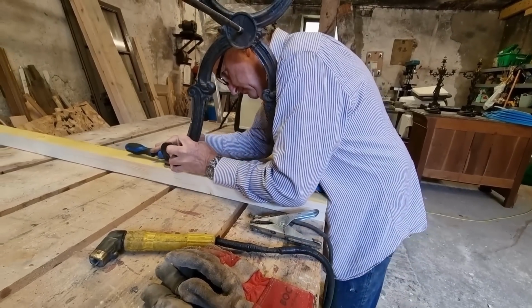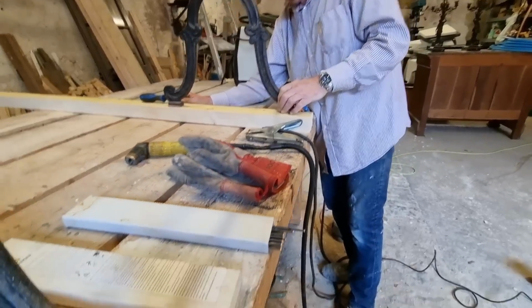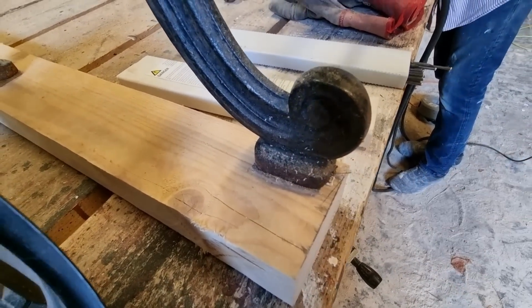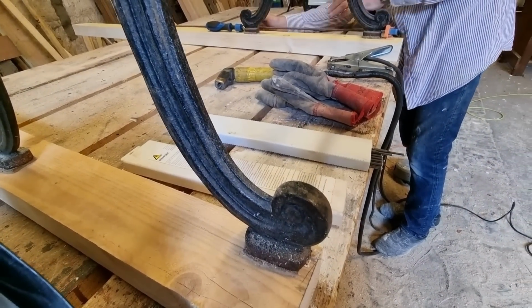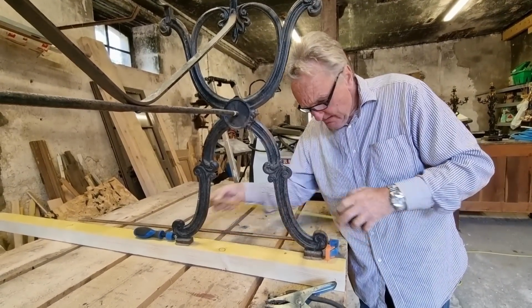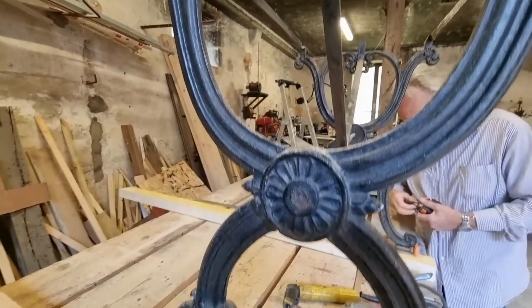Oh, you've got to clamp it in the right place first, obviously. What is that on the bottom of there? Some sort of pads? It's been indoors or something. Oh, it's like wooden pads on it. Maybe it has. It's very pretty. Very detailed, isn't it?